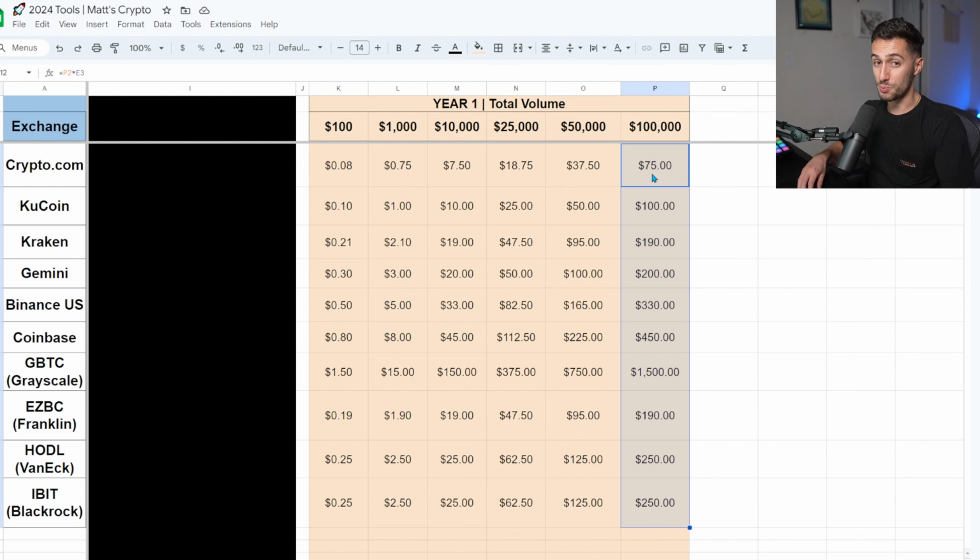Now, I would say as pretty much a rule of thumb, don't even think about buying from GBTC because the numbers here are just astronomical. 1.5% all the way through is never going to be a good choice when you have all these other options. If you're going to buy an ETF, I would consider any of these bottom three.